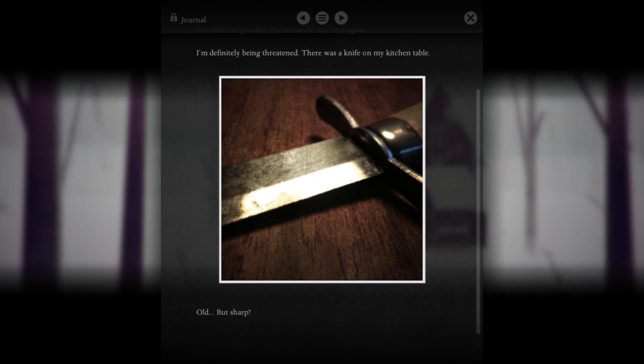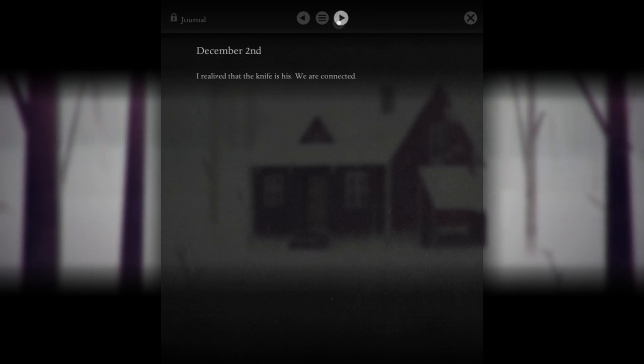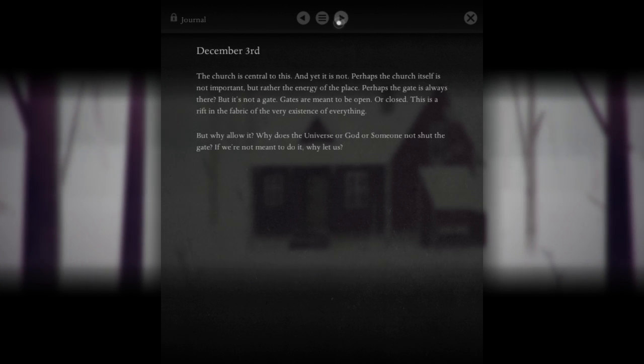It's an old knife, but still very sharp. And he realizes who the knife belongs to. It's Daniel's knife. It's the knife he used more than likely for the murdering of Stena.